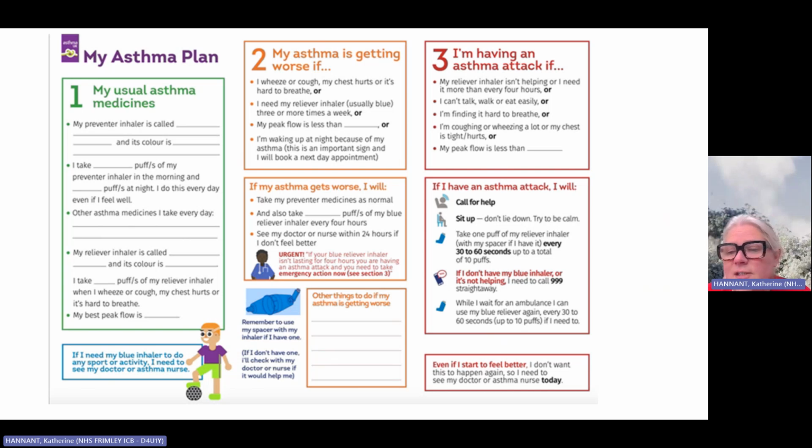And the green section, it's done like a traffic light section. The green section is when your asthma isn't playing up on a day-to-day basis, what medicines you should take every day. And it goes into when you need to take your blue inhaler, how much. And we always say with your blue inhaler, take 2 puffs and review if you've got asthma symptoms, and you're using your blue inhaler and you just want to get rid of those asthma symptoms.